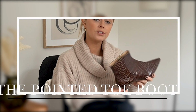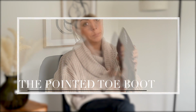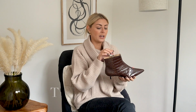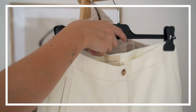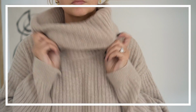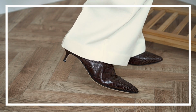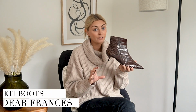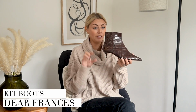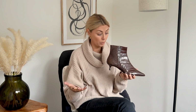Right, moving on to boot style number 2, which is the pointed toe boot. Now I feel like these are definitely the more work appropriate boot. I know you can get some really beautiful looking Chelsea boots, but I feel like they borderline sort of say weekend vibes. They're erring more on the casual side, whereas I feel like a pointed toe doesn't have to be a super high heel. I always go for like a low or mid heel in a lot of my boots because I want them to be wearable. I want them to be comfortable, most importantly.